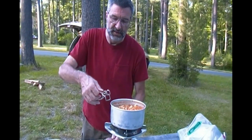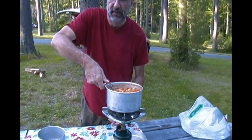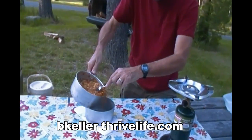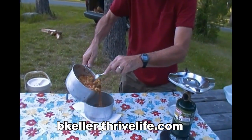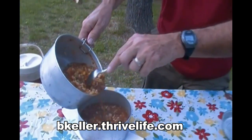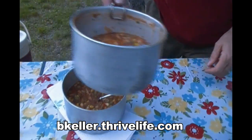Okay, it's about done here, and this is heavy for her, so I'm going to pour it for us. We didn't bring any kind of a ladle to ladle it out with, so I'm just pouring it. We forgot a couple things. Oh, that looks wonderful. All right, that looks great. Here you go, dear.